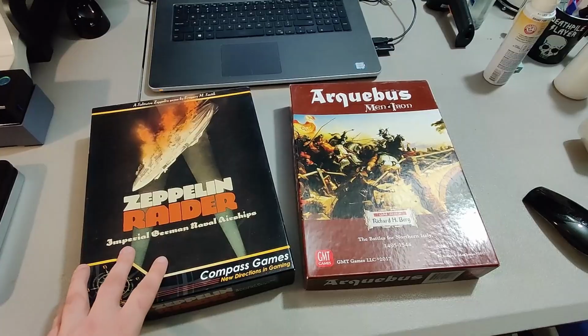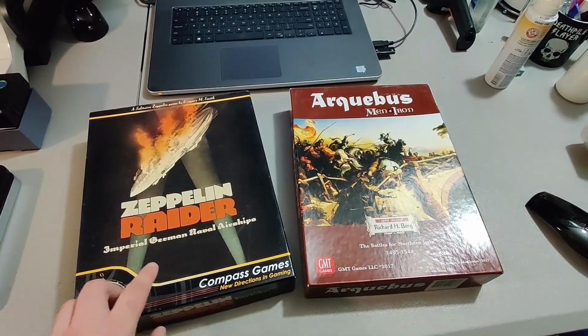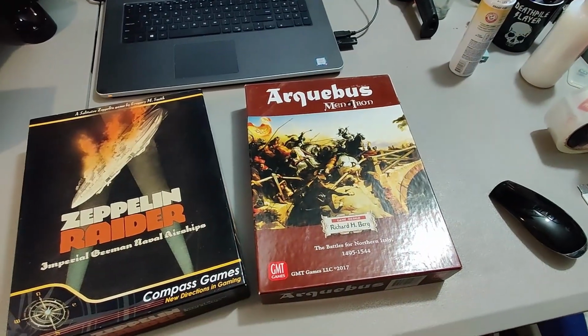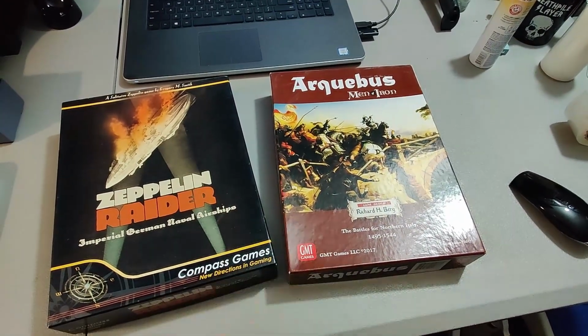Here are 2 board games that came from the big board game lot, war strategy game lot I got. Paid $440 for all 25 games. Sold this one for $90 plus shipping and this one for $75 plus shipping. Took less than a week to sell.